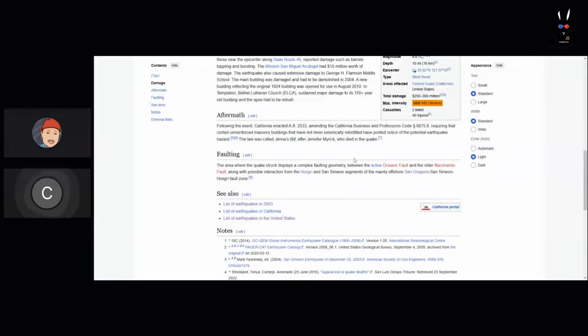Following the event, California enacted AB 2533, amending the California Business and Professions Code 8875.8, requiring that certain unreinforced masonry buildings that have not been seismically retrofitted have posted notice of the potential earthquake hazard. The law was called Jenna's Bill after she was one of the people who died in this quake. And the engineer explains all that stuff in this video that I watched earlier. It was an hour long. So if we watch that, it's going to make more sense.